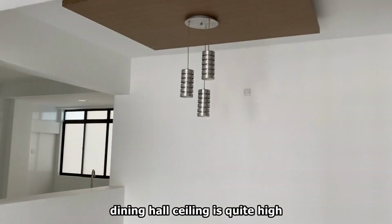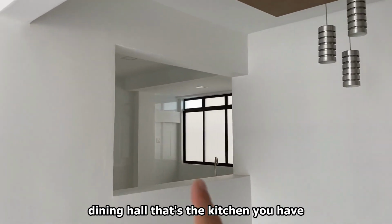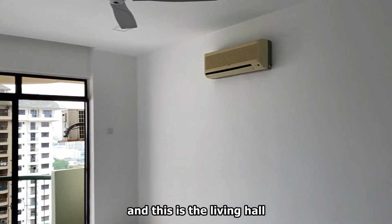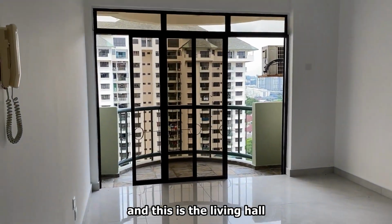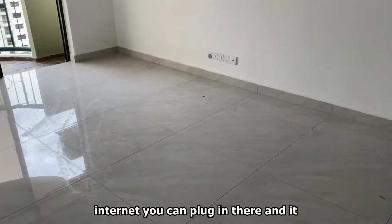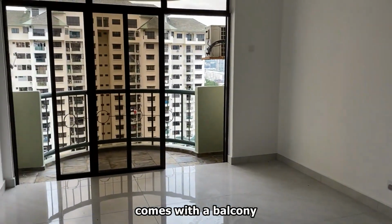Ceiling is quite high. Dining hall, that's the kitchen. You have a window there. And this is the living hall. Internet, you can plug in there. And it comes with a balcony here.